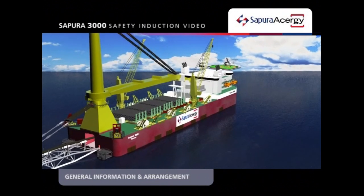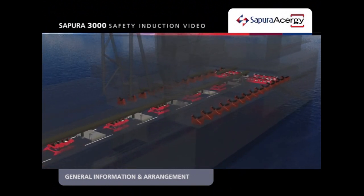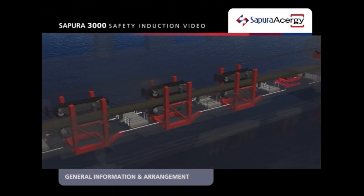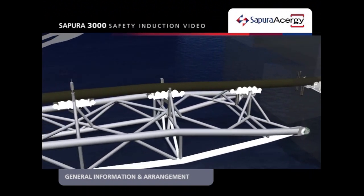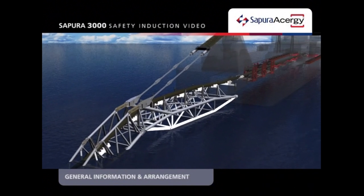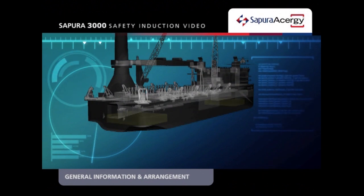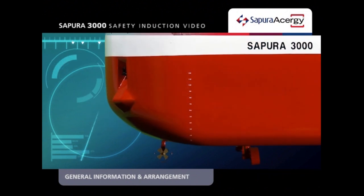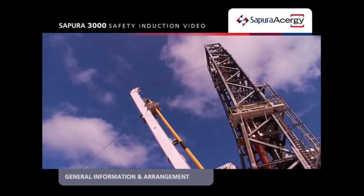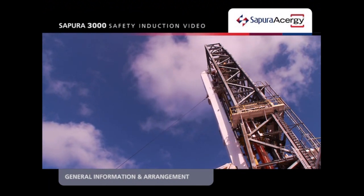The Sapura 3000 is equipped with S-lay facility, with a 90-meter stinger and a 9-station firing line, which includes 6 welding stations. The freeboard deck houses the beveling station where the firing line and other key components are located. The engine room and thrusters are located at the lowest deck, which is the tank top deck. In addition, the Sapura 3000 is also fitted with a 70-meter J lay tower for deep water subsea installation.